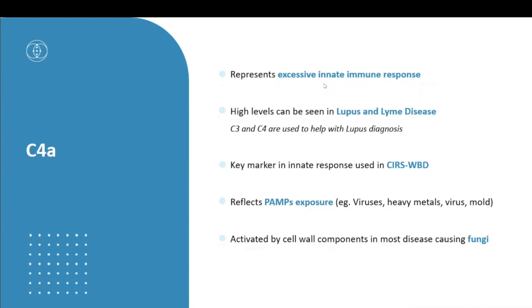I already mentioned this. If your C3A level is elevated, that is suggestive of bacterial membrane exposure with the mannose-binding lectins activating that alternative pathway, and then you're getting elevated C3A and C4A levels as well, and getting this complement pathway activated, getting the MAC complexes activated. It's a key marker for your innate immune system in CRS, WDB, and it reflects PAMPs, pathogen-associated molecular patterns. These are viruses, but they're also heavy metals, as well as mycotoxins.